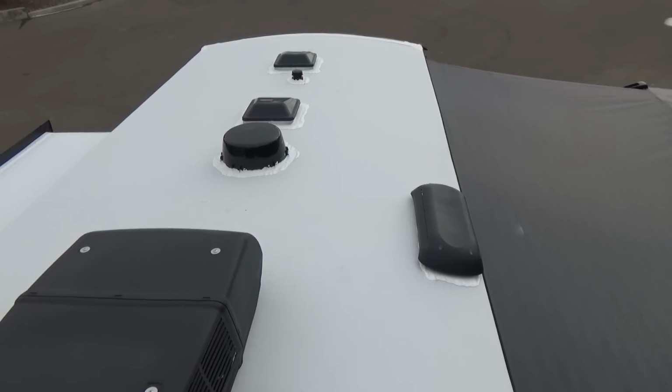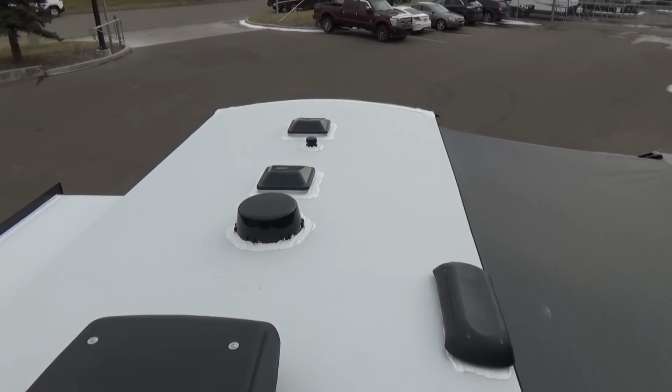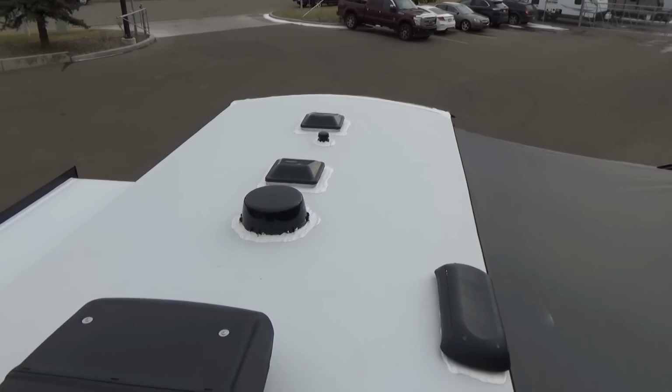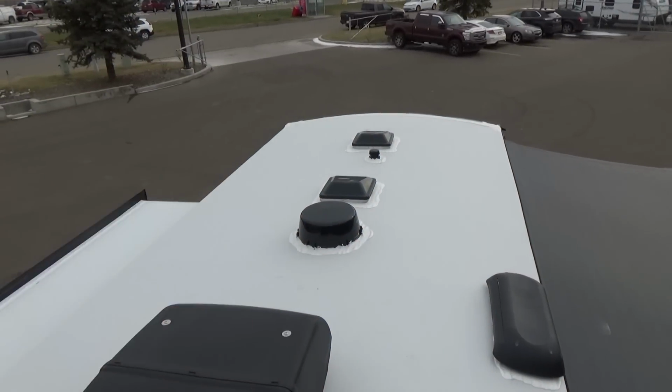R40, that's the insulation factor through the roof. So R40 through your roof and your front cap. It's a double insulated roof. And Grand Design, again, doing it right. There's lots of room for solar panels up on this roof as well.